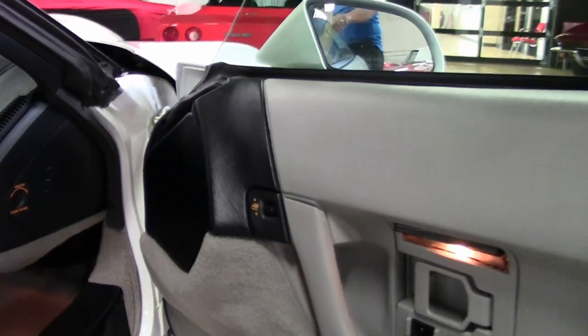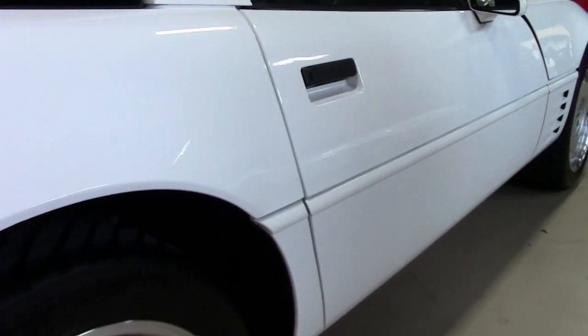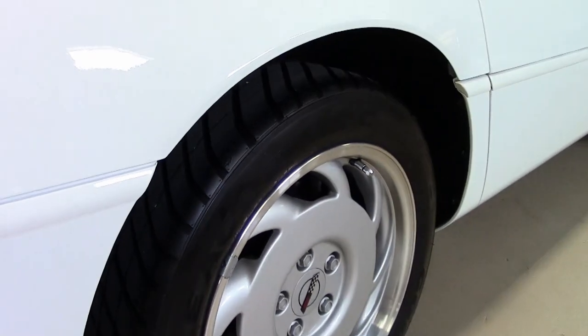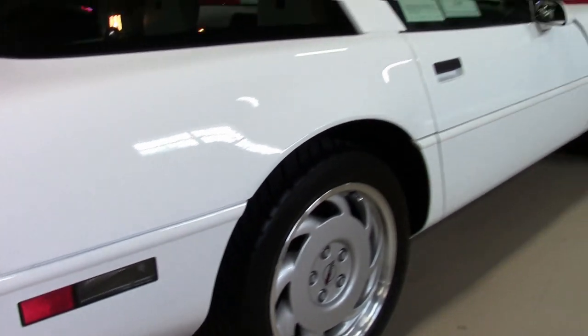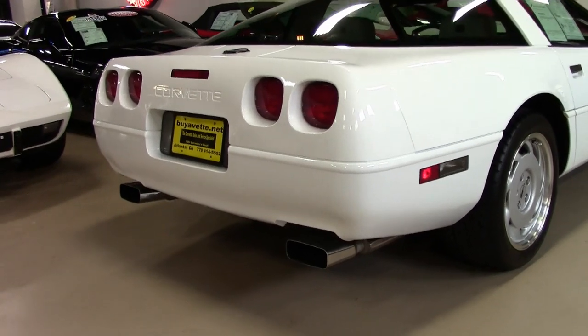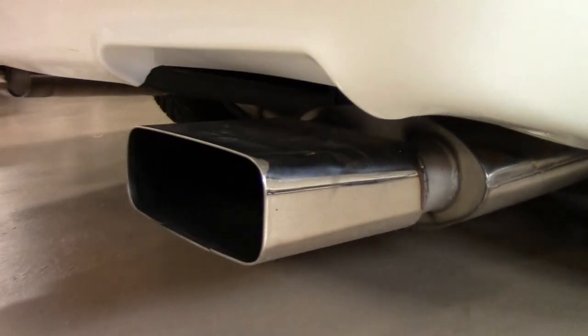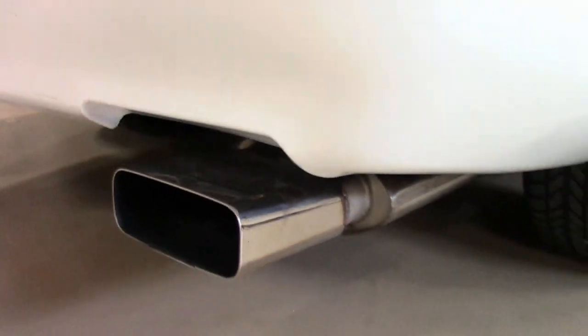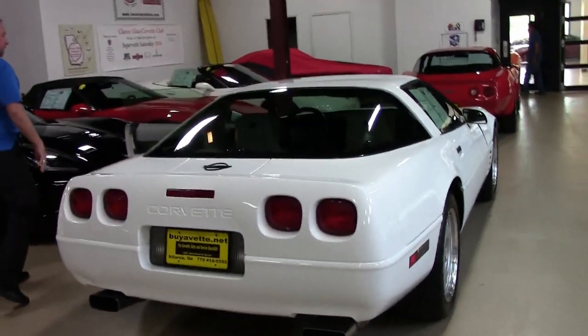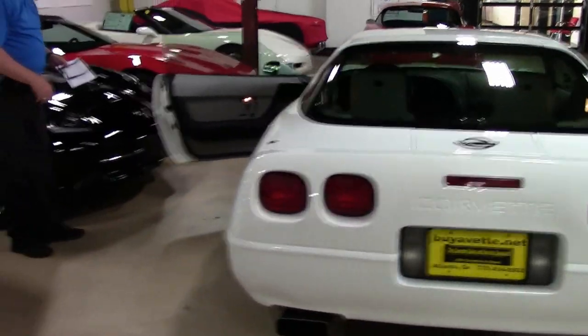So let's just show them how nice the door jams are, and then we'll just take a little look around the car. 9/32 worth of tire tread still on this car all the way around. Paint is immaculate. Original wheels. It's got a Corsa catback exhaust system. Actually, it's a Borla. My car has the Corsa. Little different in sound.